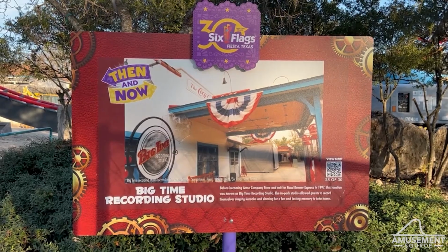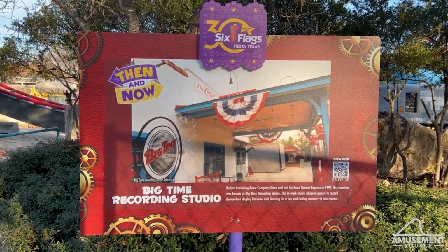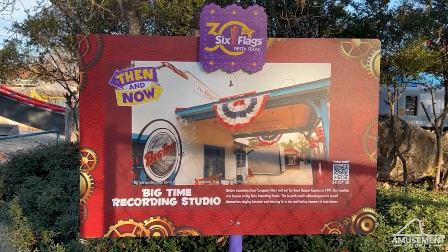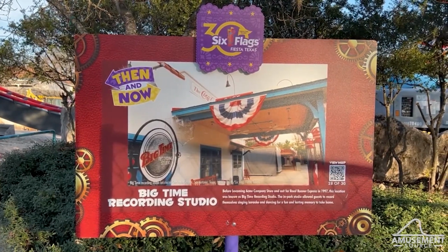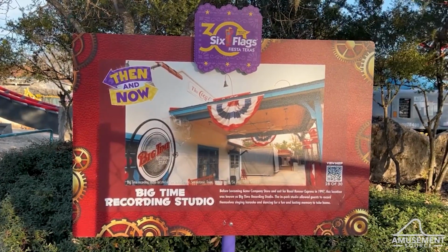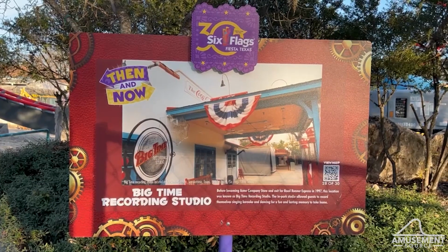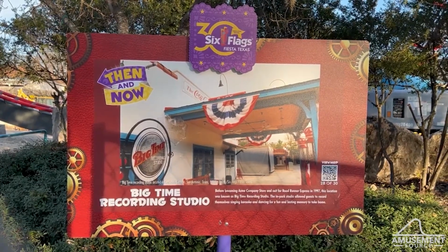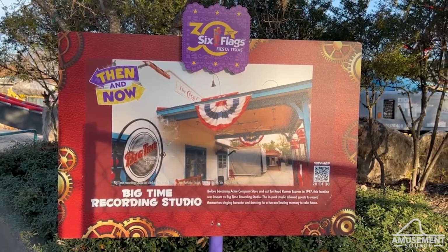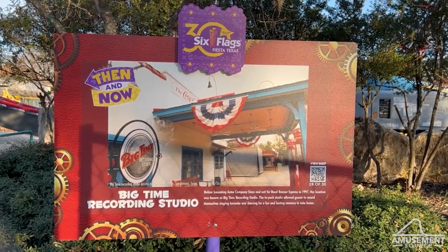And our next then and now poster is right out front of the exit of Roadrunner Express. This is actually the building for Roadrunner Express. When the park opened, it was known as the Big Time Recording Studio. Now it is where you buy your Roadrunner Express on-ride photos and any other little souvenirs you might want to get in there. So big transformation for that building for sure.